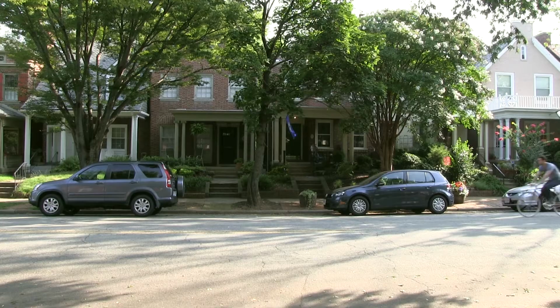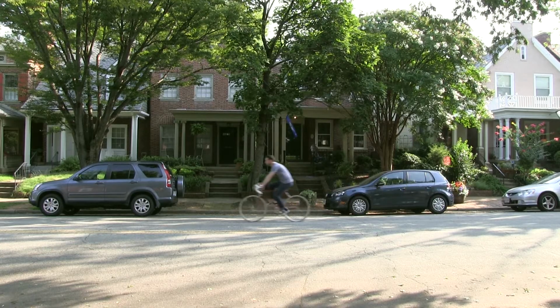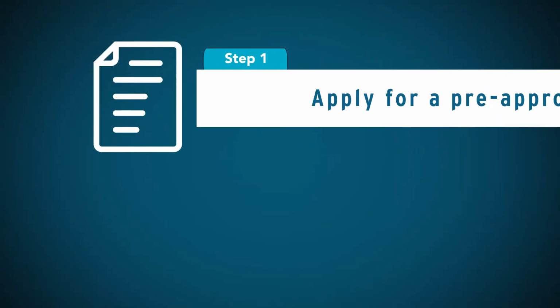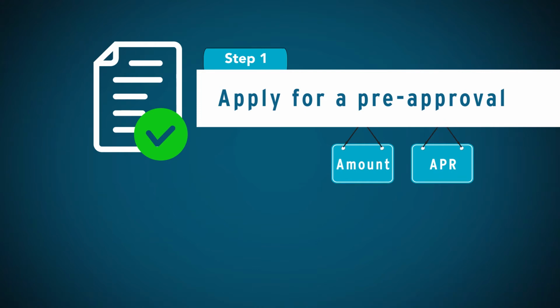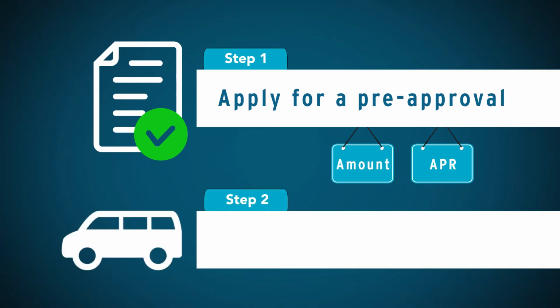What Pete needs is a car, and lucky for him, buying a new or used car isn't as intimidating as it may seem. Pete's first step is to go to his credit union and apply for a pre-approval. A pre-approval will show Pete an amount he is qualified for and the rate that he'll get on his loan. The second step is to go find a car.